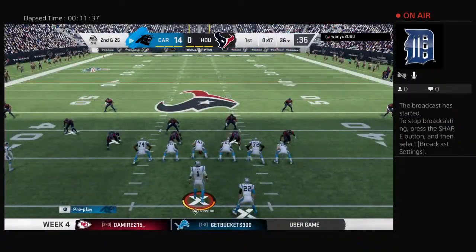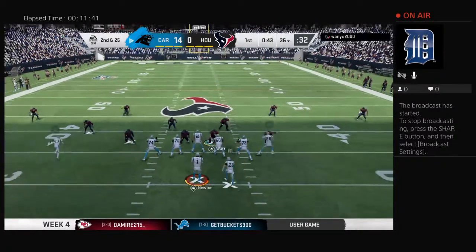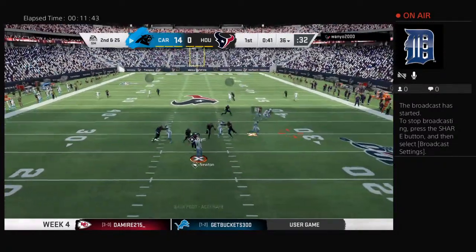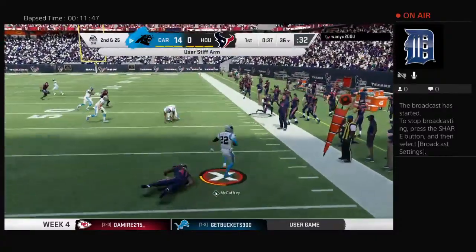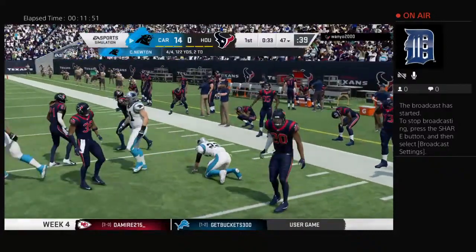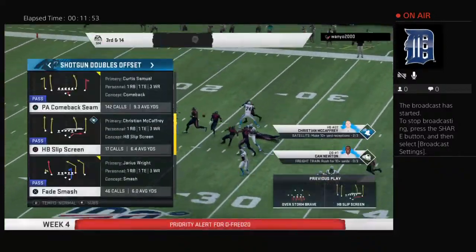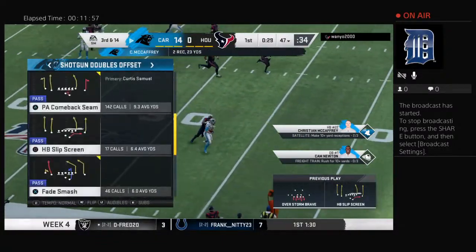Now they face a 2nd and long following the holding penalty. Now it's Newton. They'll set up the screen to McCaffrey. Shedding the tackle. And he'll go down right around the 47 this time. That's a gain of 11. Would have been a first down if not for that penalty moments ago.